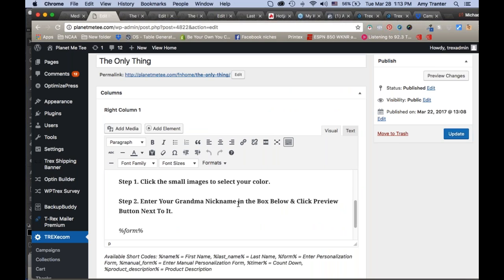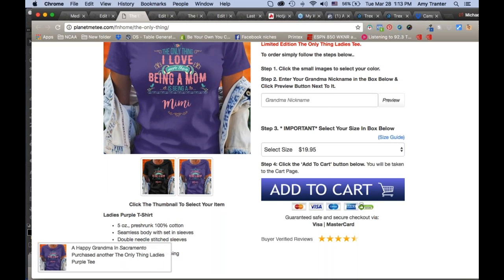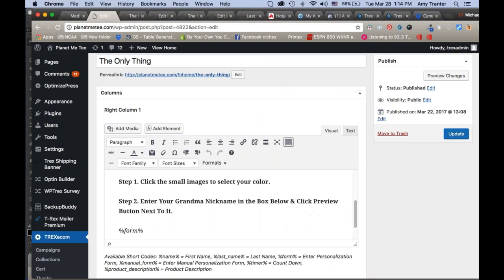Step 2, enter your grandma nickname in the box below and click the preview button next to it. Really important: watching the videos, you really want to make sure that they know they have to come in here. They're not going to see their nickname unless they type it in here. So whatever you make this preview button say, make sure that you emphasize that in your directions. Originally I had "preview your grandma nickname" and I didn't have that over here, I just had "preview." Those little things seemed to confuse them. So I simply put it real easy: click the preview button next to it.